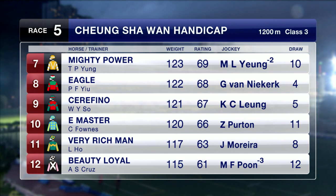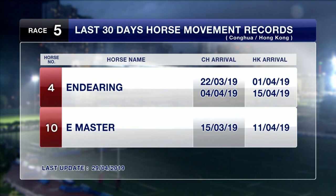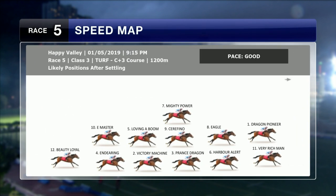We have E-Master, third last amount behind Endearing. And Beauty Loyal gets an outside gate here. Matthew Poon from barrier 12. Very close to the class drop as well. Endearing and E-Master are the horses that have been up at Chung Fa in the last month. Endearing, of course, the last start course and distance winner himself.